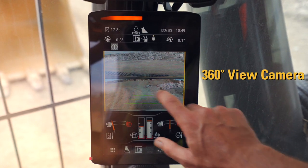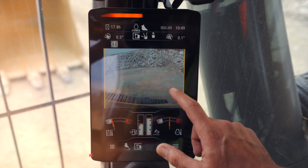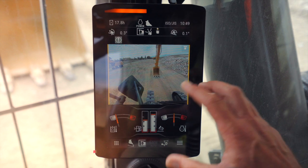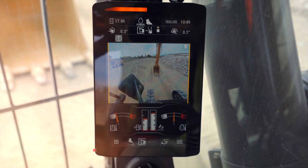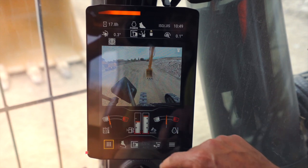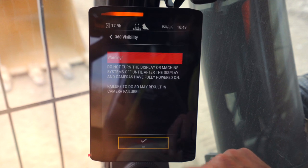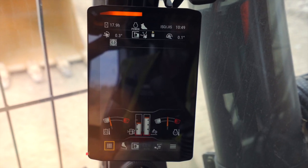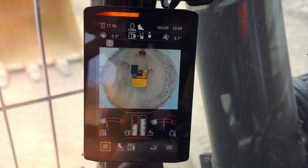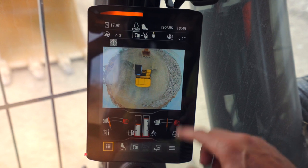I can toggle in between all four different cameras. I do also need the 10-inch display screen to get the 360 visibility. So you can see this is just all four different cameras independently scrolling through. And you can see if I come into the menu and I click on the 360 visibility, the image is going to go black. It's doing a small calibration. It's stitching the images together of all four cameras. And now you can see I have a 360 view of the machine.